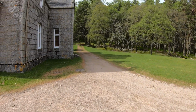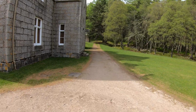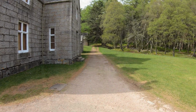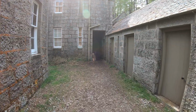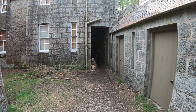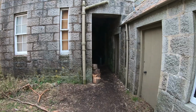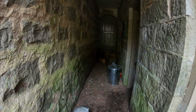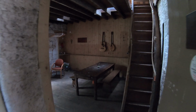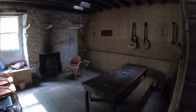We're going to have a look in the bothy, see if anyone's about. The bothy itself is the 5th door up here. It's got a Mountain Bothies Association sign on the door. There's nobody here.